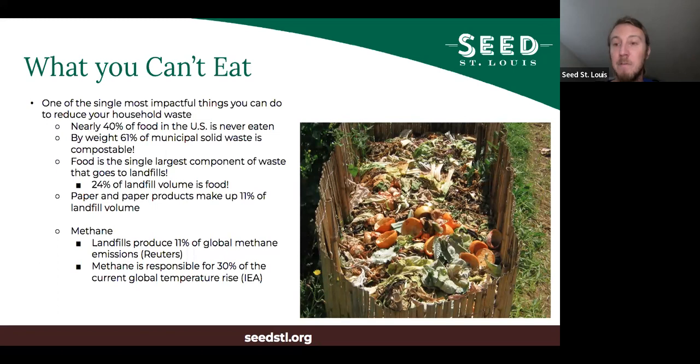25% of the volume of landfills is food. And that's, I don't know, absolutely wild to me. And then paper and paper products, which are also compostable, make up an additional 11% of landfill volume. So over a third of landfills are stuff that can just be composted.